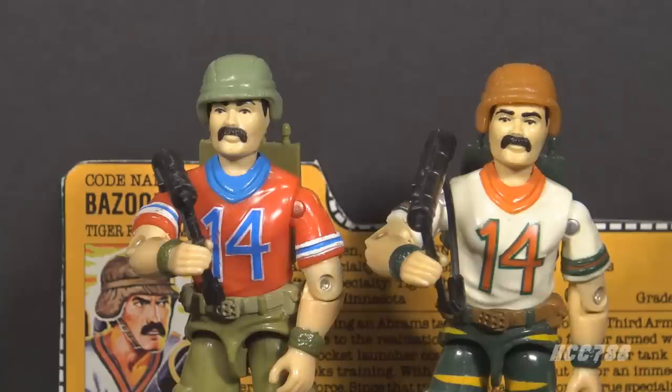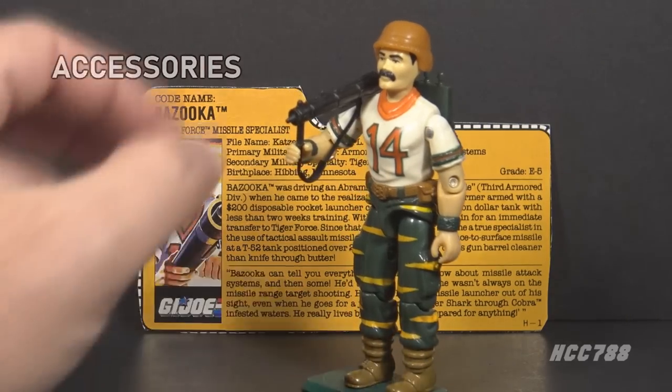These colors relate to no professional football team as far as I know. The original colors had a special meaning, but the Tiger Force figure was not given as much thought and care. Let's take a look at Bazooka's accessories, starting with his weapon.